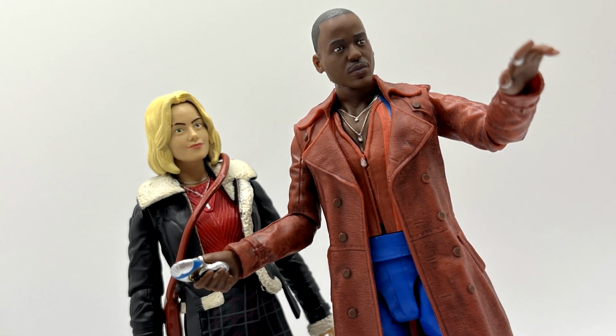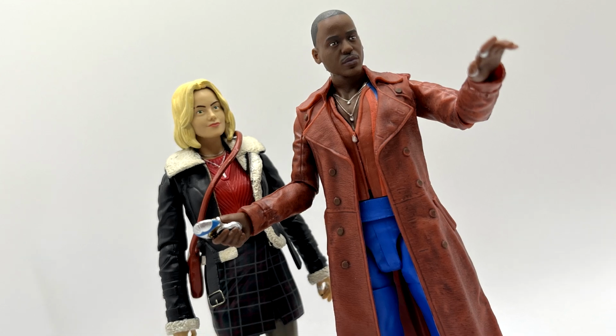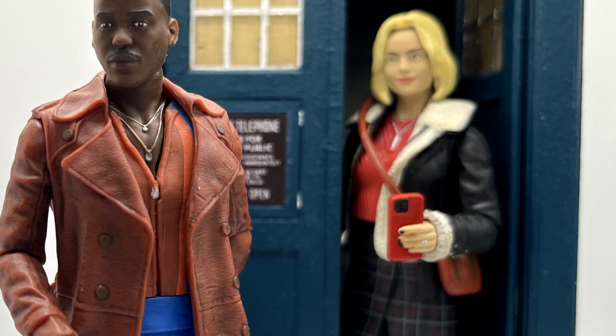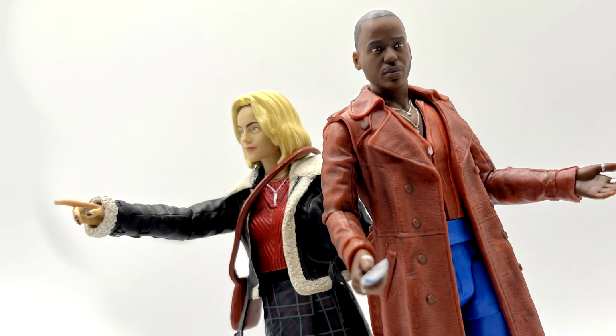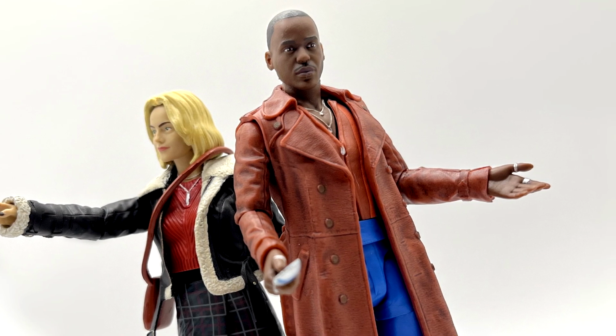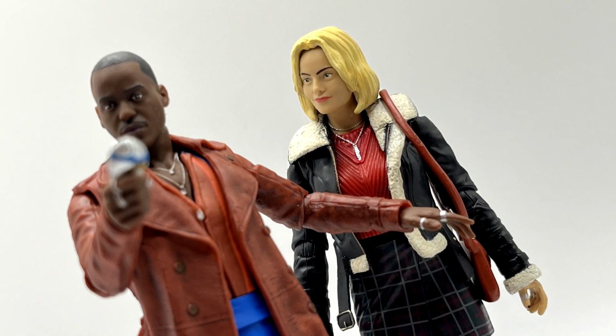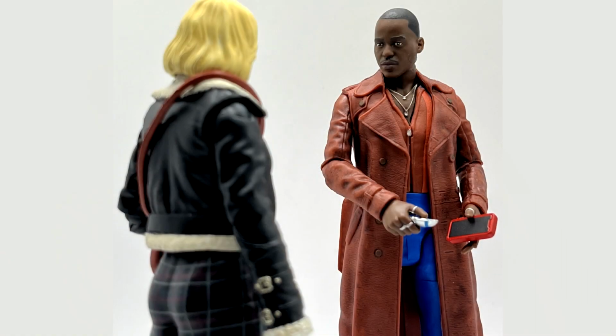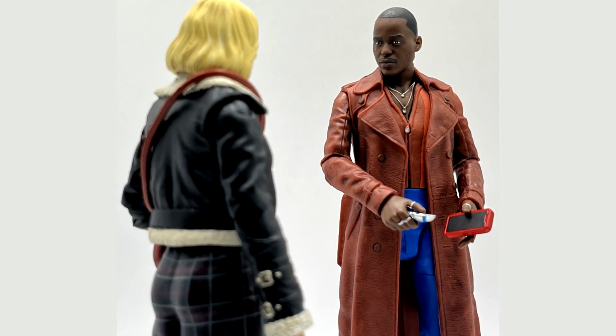Today I'm going to be looking at a 100% completely brand new action figure set, the 15th Doctor and Ruby Sunday, based on their outfits from the 2023 Christmas special, The Church on Ruby Road. These two figures are the first in a brand new generation for Doctor Who action figures, and they are the first to be launched in Character Options' brand new Vortex range.